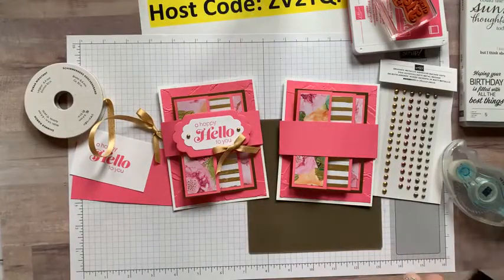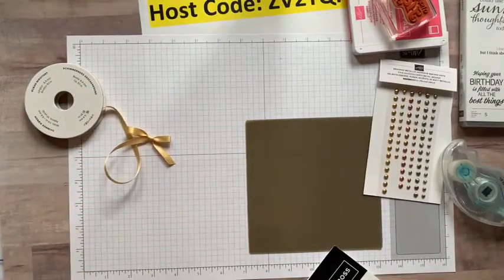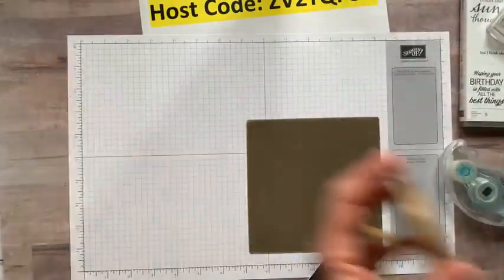Okay, so let me show you. I've got one more card. It's a fun fold, not as intricate, I guess I would say, but still very fun, very, very fun. Actually, let's keep that one out. Okay, let me scoot this stuff all out of the way.